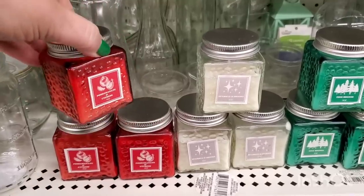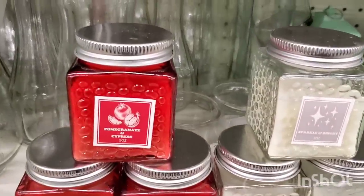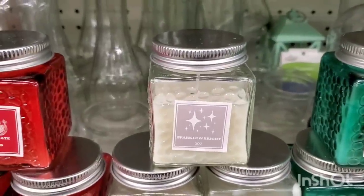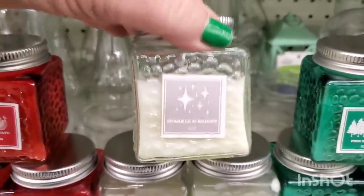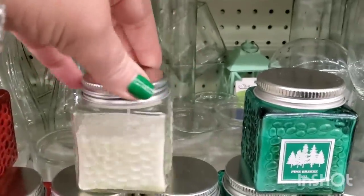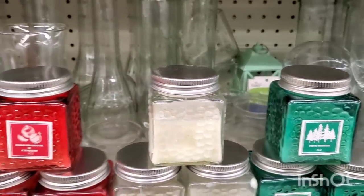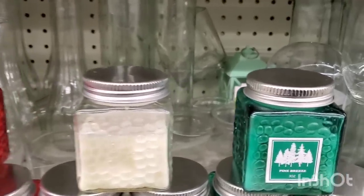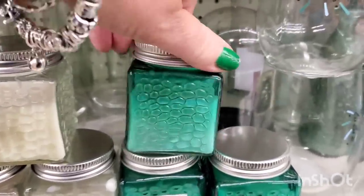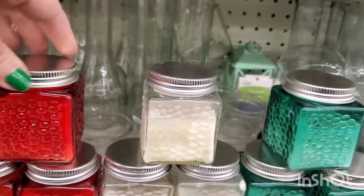Oh my goodness, you guys, I loved the fall version of these candles. They're so beautiful. The glass bottle is just absolutely lovely. This one says pomegranate and cypress in red. And then we have sparkle and bright. Oh my God, look at that. That is beautiful. You don't even have to use them on the side. They're just gorgeous. I don't even care about the little label. And then this one says pine breeze. These are really, really beautiful basket fillers, either with the label or without.